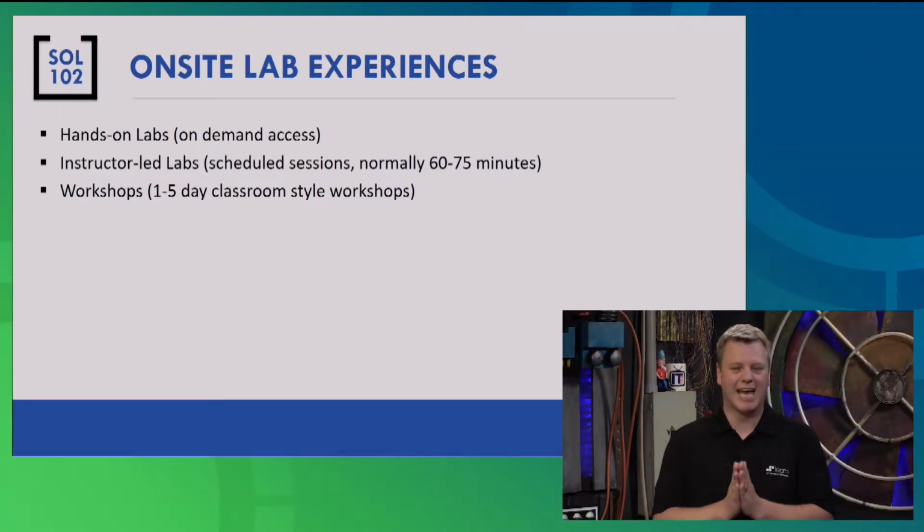Workshops, however, the labs are normally building on top of each other. They can be very long labs. Attendees could be sitting there for 10 hours a day actually working on those labs.